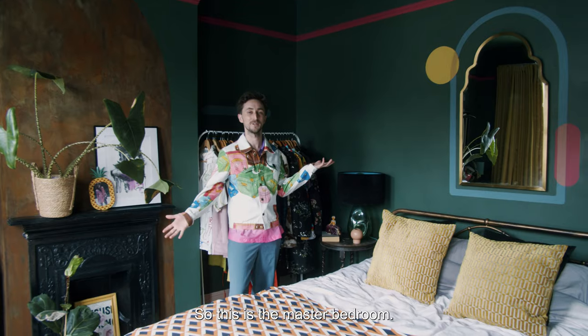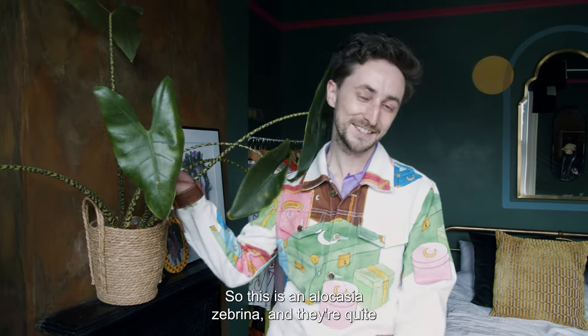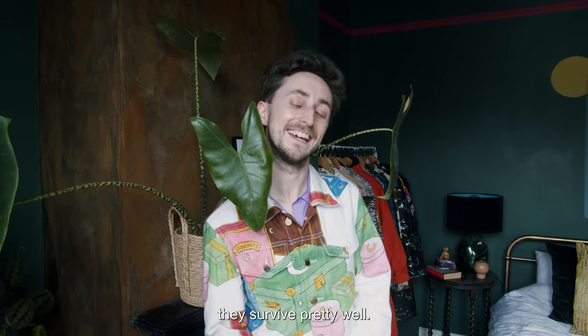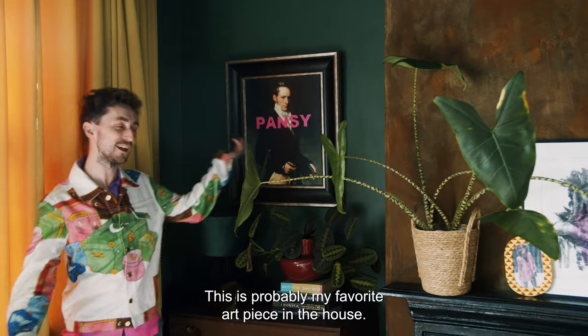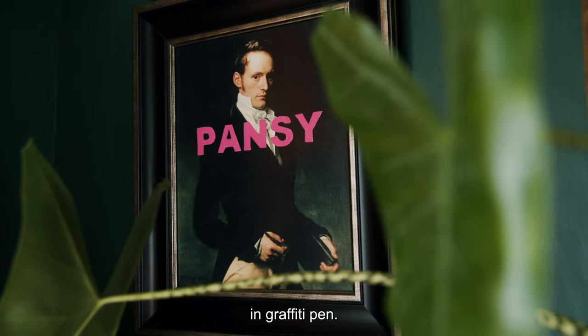So this is the master bedroom. It's the most understated room, I think, in the house. So this is an alocasia Sabrina. They're quite difficult to look after, but if you give it a daily spritz, they survive really well. This is probably my favorite art piece in the house. I actually bought it from TK Maxx and I wrote over it in graffiti pen.